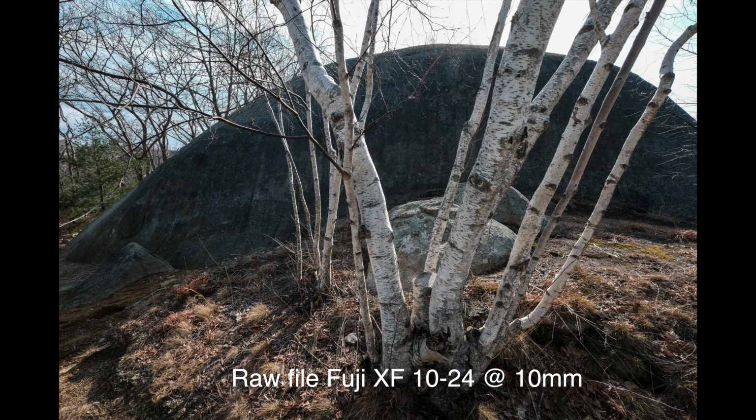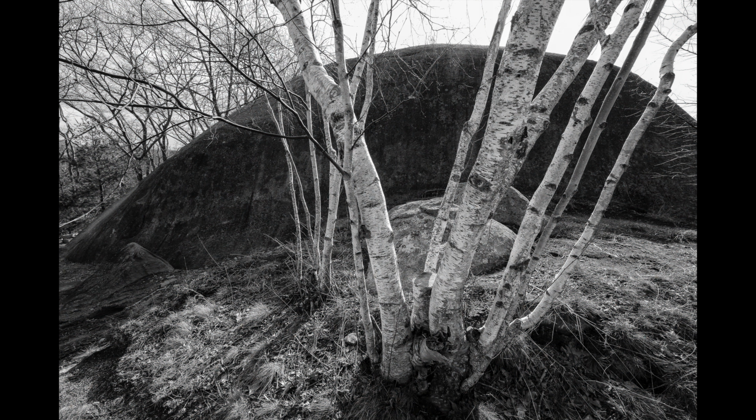Now here's the shot with the 10-24 at f11. And as you can see, it looks pretty much identical to the 8-16. And here is the conversion over to Silverfast Pro 2. And you know, they're virtually identical.